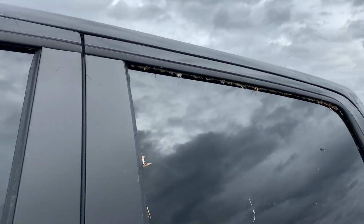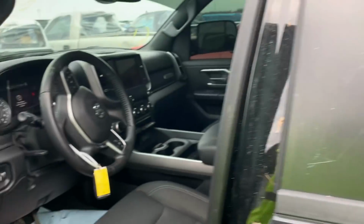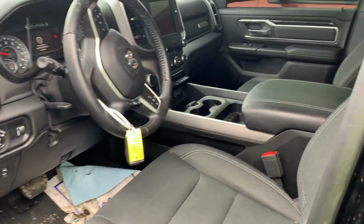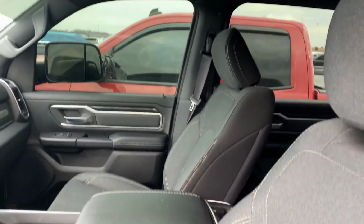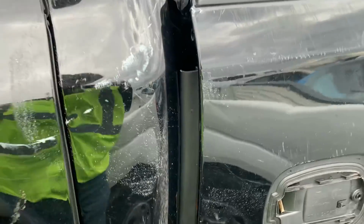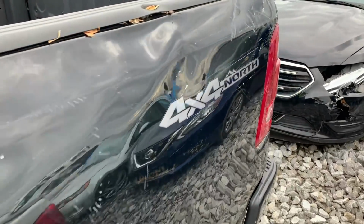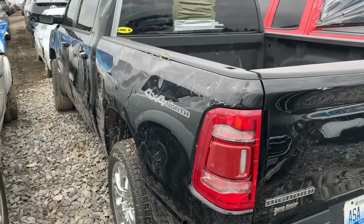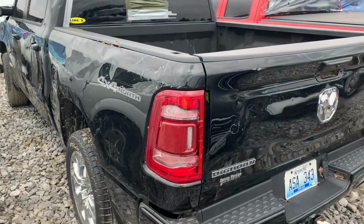I mean, what about the interior? Well, the interior looks clean. Not too bad. You know, no airbags deployed. Seat belts are good. Pretty clean. But it looks like this whole side got damaged. But this one looks like it'd be one to fix. We'll keep a look at it.